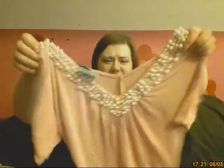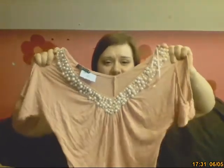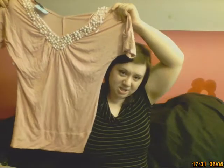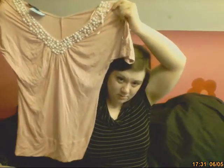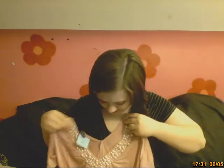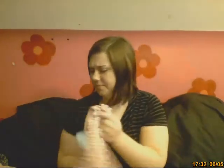This was super cheap. It was only 89 cents. This one's from Deb. I'm not sure if I'm going to keep the pearls on it or not. It might not look as good when I hold it up as it does on, but it's actually a really nice shirt when it's on. And for 89 cents, I don't really think you can pass that up, but let me know if you think I should take off these pearls or not. I kind of like them because without it, they'd be kind of plain, but I don't know.